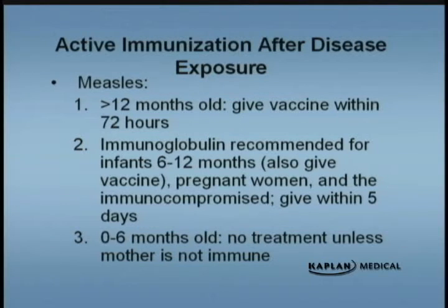If the child is between 6 and 12 months of age, it is recommended that this child who has been exposed to measles receive immunoglobulin. Also, if the woman is pregnant or the patient is immunocompromised, they should receive immunoglobulin, not the vaccine, because the pregnant woman is already at risk. So you will give them immune globulin. Now, don't forget, when you give immune globulin, you must wait 3 months before giving any live virus vaccine.